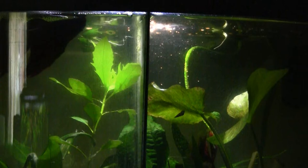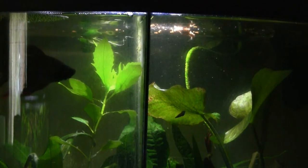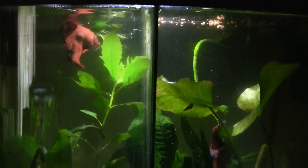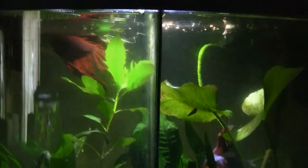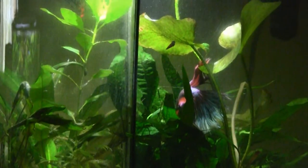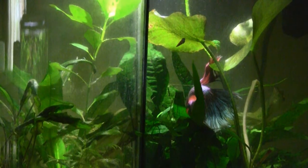Well, that did it. I put my finger in there and dropped some of the food, and that took them off in the background a little bit. And you can certainly get the red now. See when it gets in the light? And then the other one, you get some sense of the coloration, even though he's hidden by the plants there.